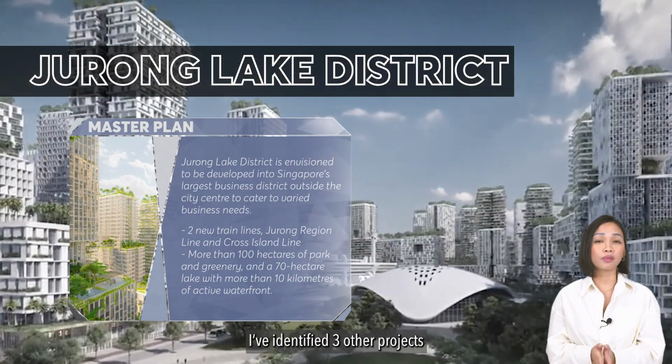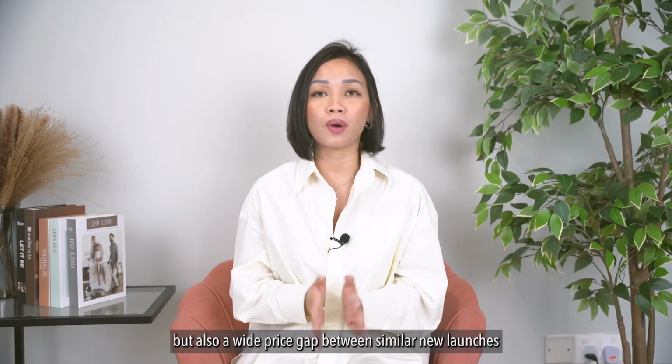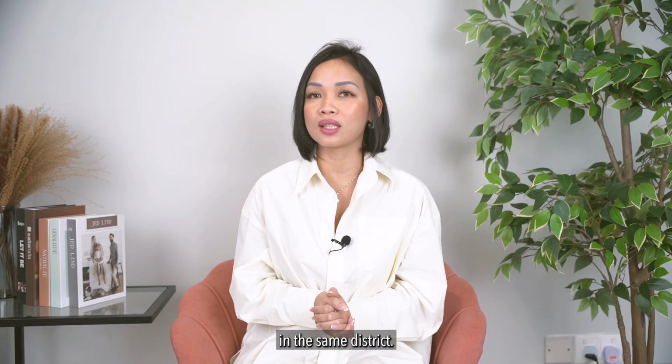I have identified 3 other projects with not only a safe entry price but also a wide price gap between similar new launches in the same district.